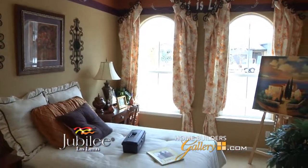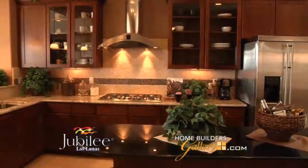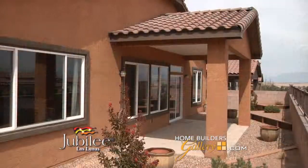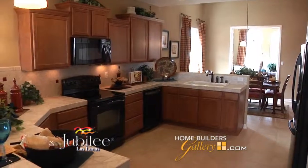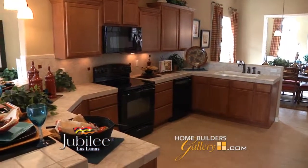You can do it. Our standard features include 4 granite choices for your kitchen, a covered patio, tile in all wet areas, a built-in microwave, finished garage, and so much more.